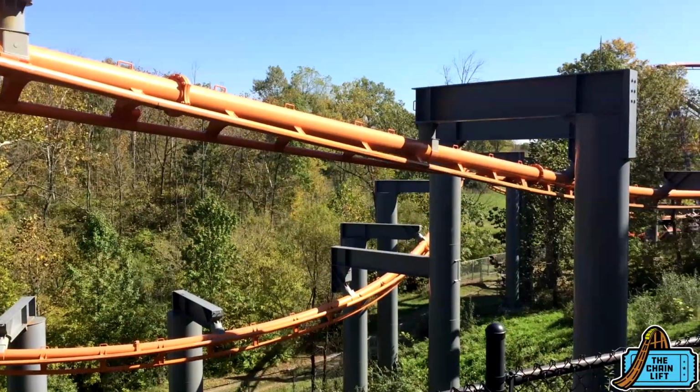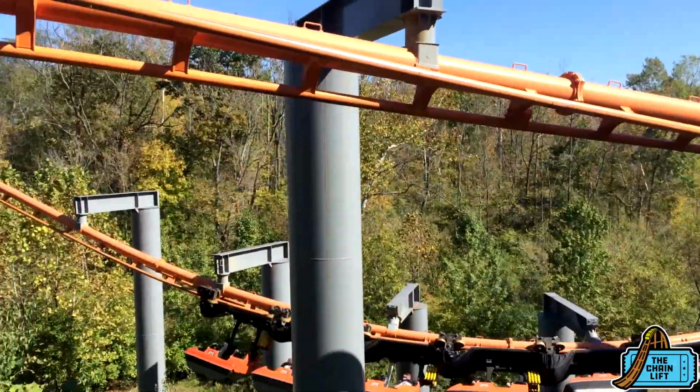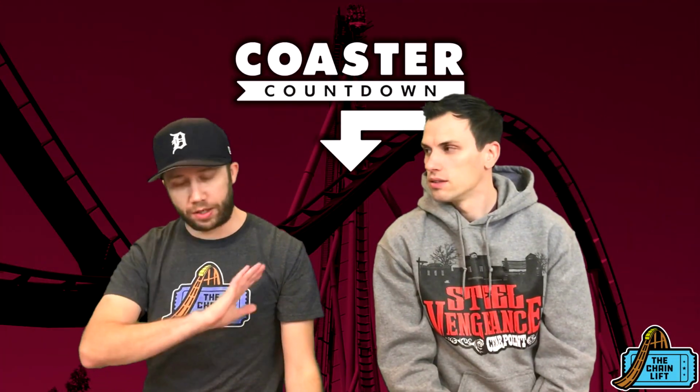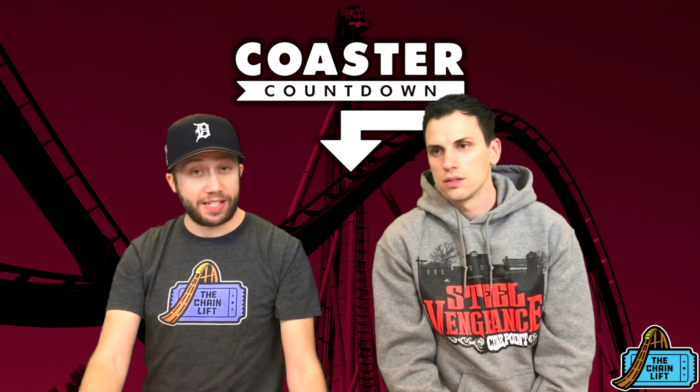It's fun when you go down into the ravines. Not that it makes the coaster better, but I love the logo. The logo is phenomenal. I love the color of the track. I think there's a lot of fun to be had. I don't think it's too fast, and I don't think it's too intense.